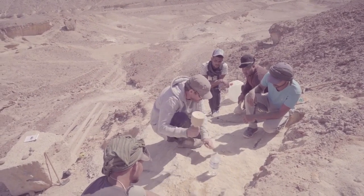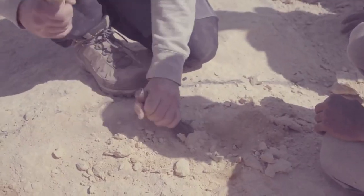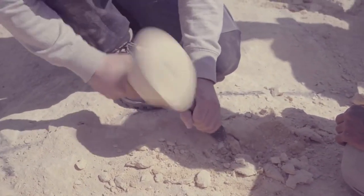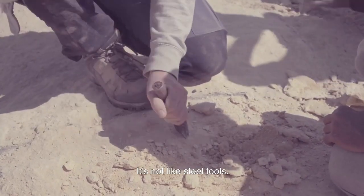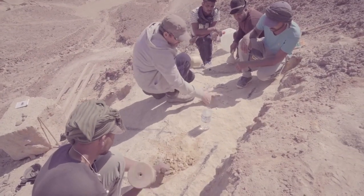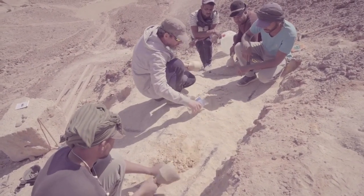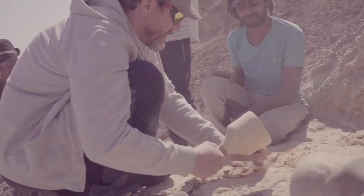Copper is a soft metal that wears down quickly when cutting stone, so the technique is different working with these tools than working with steel chisels. But with these copper chisels, the work is extremely long and tedious. How did the ancient Egyptians manage to produce more efficient results?